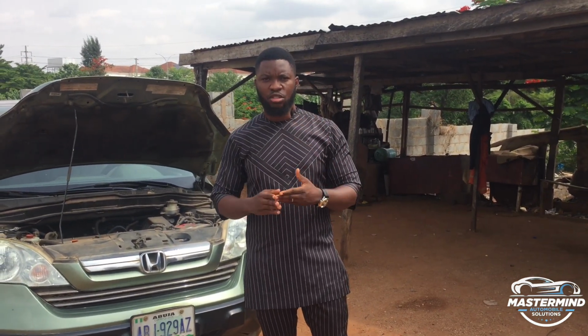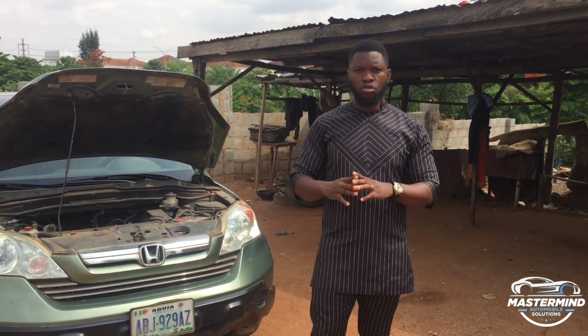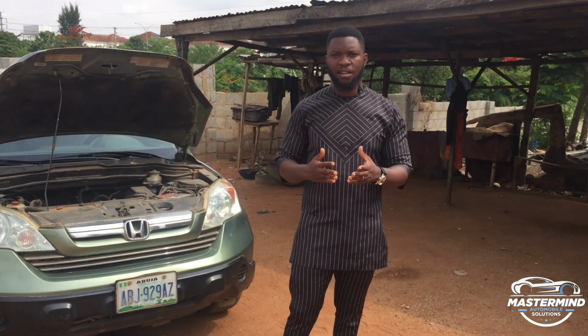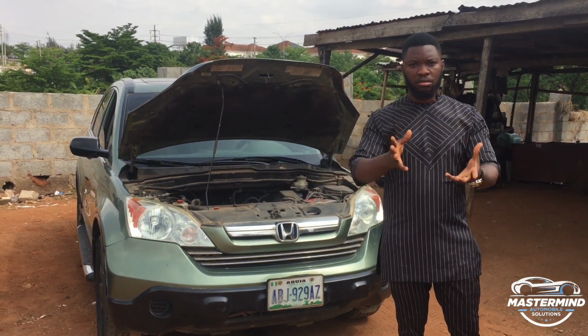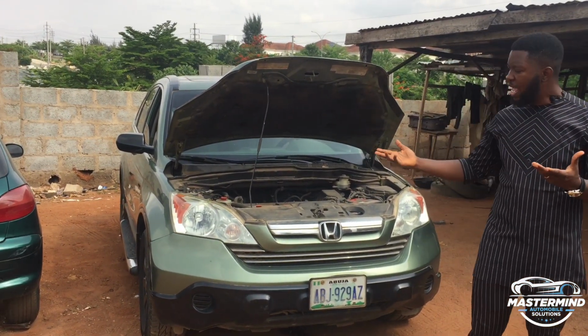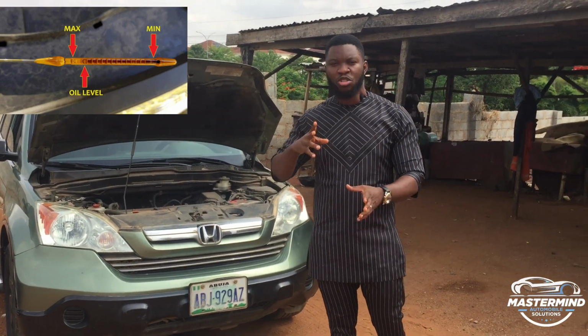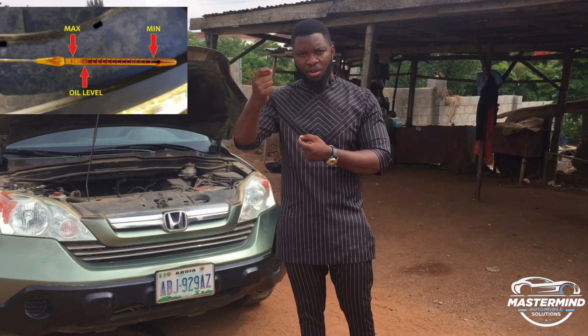So what are the first things to do when you notice this problem? The first thing to do will be to pull over. Once you pull the car to the side to a safe place, the next thing you should do is to leave 1 to 2 minutes for the oil to settle. Then you need to open the engine and pull out the dipstick so that you can actually see the oil level in the car. You should see where the oil is.